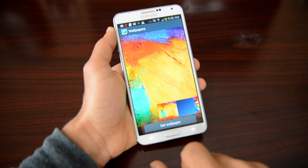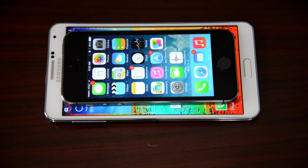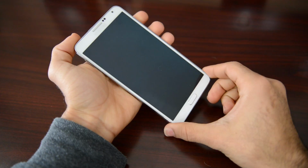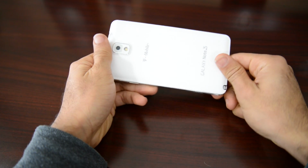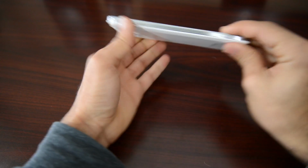the brightest colors around. Now, the iPhone 5S can fit entirely into the screen of the Samsung Galaxy Note 3, and yet the Galaxy Note 3 doesn't feel like a huge device, but it is. If you're coming from a phone like the iPhone, you'll notice the screen size, but Samsung has really done a good job by cutting down the bezels and making the phone feel compact in the hand.